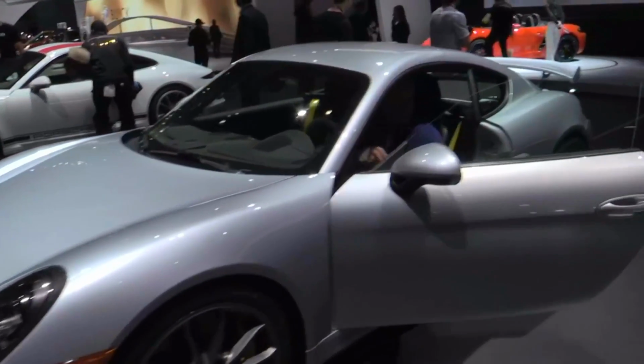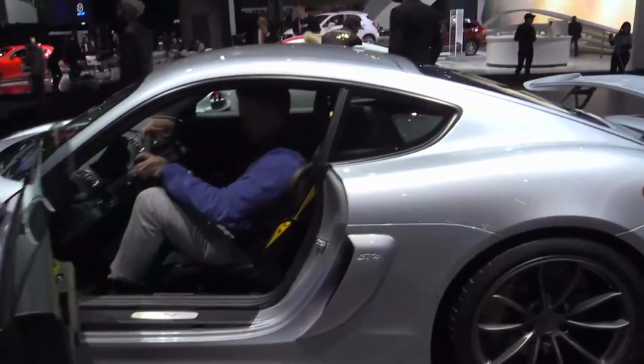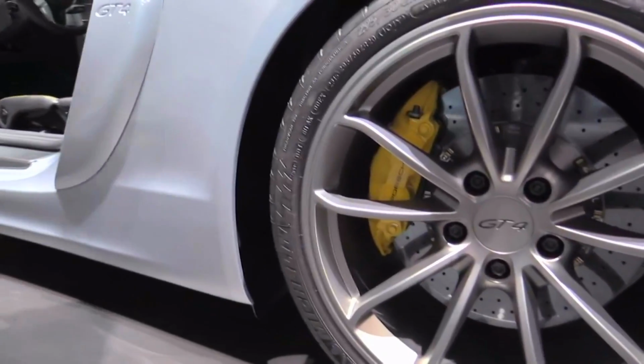The Macan is an SUV, a small SUV, so let's have him find the Macan. We'll get back to talking about that. But hold on, wait till he shows us the back of this car. Have him show us that huge tail there. Yeah, so it's optional ceramic brakes on that car. Beautiful. And then the wing, which can be adjusted in 2 positions.